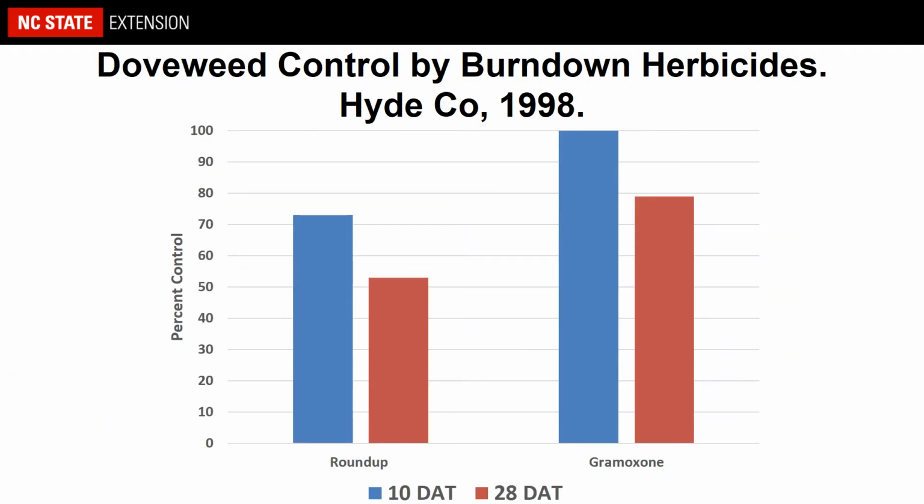Here's some work that highlights the poor activity on doveweed from glyphosate. This is looking at doveweed control 10 days after treatment and 28 days after treatment from a trial done in Hyde County by Dr. York in 1998. If we look at doveweed control 10 days after treatment, we only have about 73% control by glyphosate, and that control drops to just over 50% at 28 days after treatment.